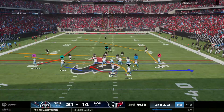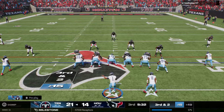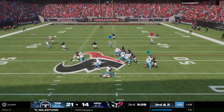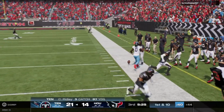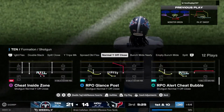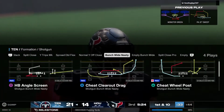Short yardage situation here. It's 3rd and 2. They motion Ridley over right. Throwing now, 3rd and 2. This is Ridley working the right side. And a solid gain there. Gets him across the 45 before he goes out. 6 yards on the play and enough for a first.